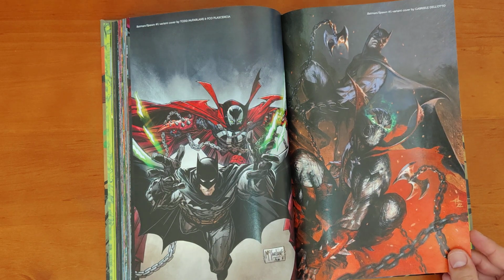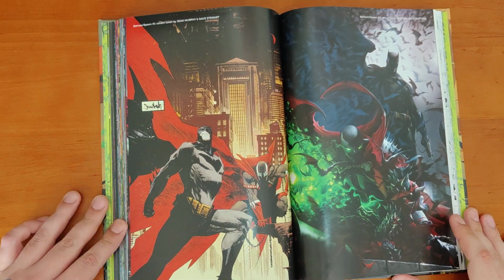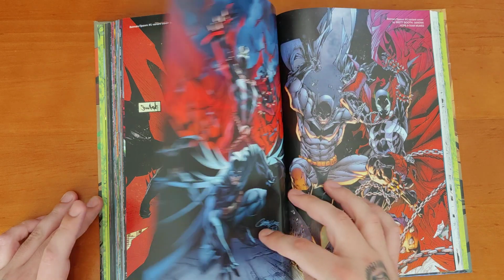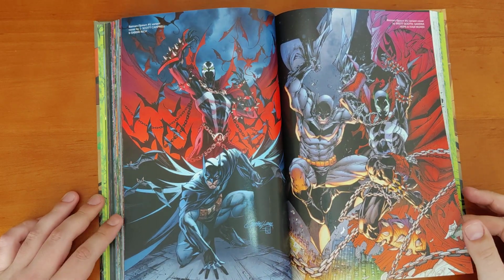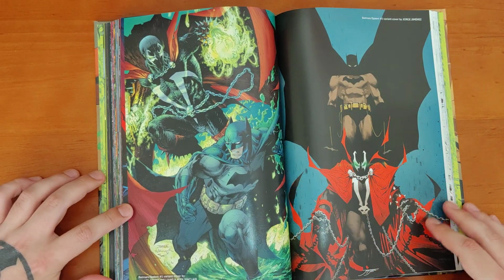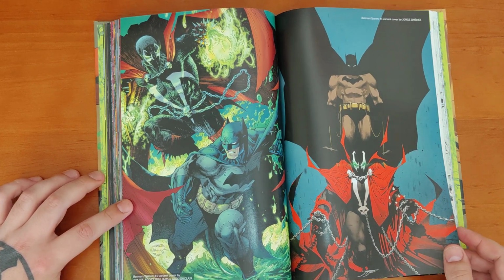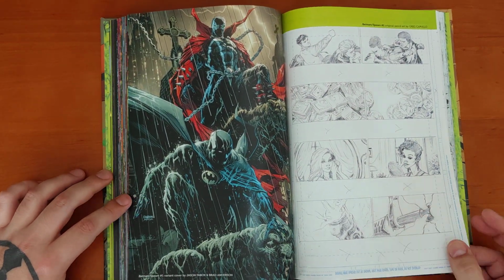He's got heaps of great artists in here. So Gabriel Dell'Otto there on the right, Sean Murphy, Francesco Mattina, who are all the big top dudes of the time now. Jessica Campbell, Brett Booth, Jim Lee, of course, Jorge Jimenez, like that one, and the Jason Fabok one.